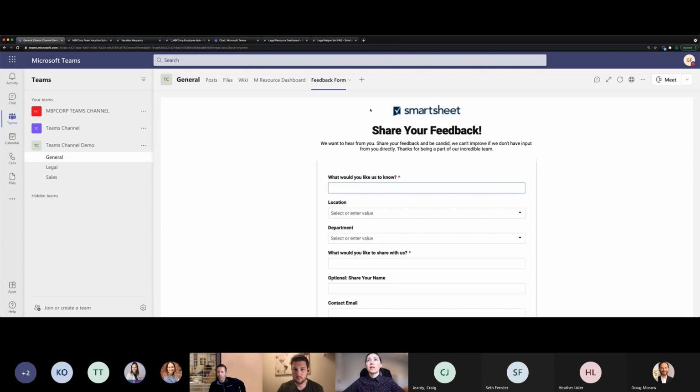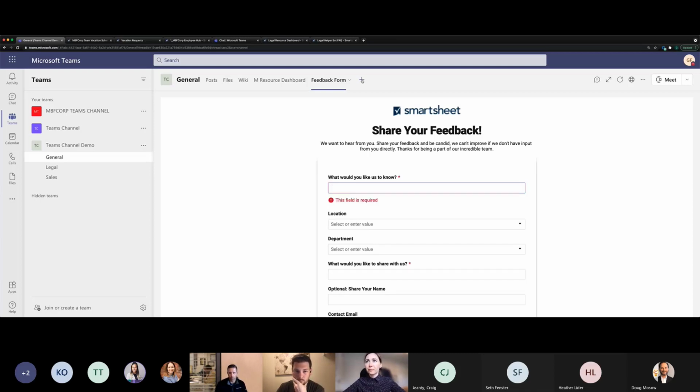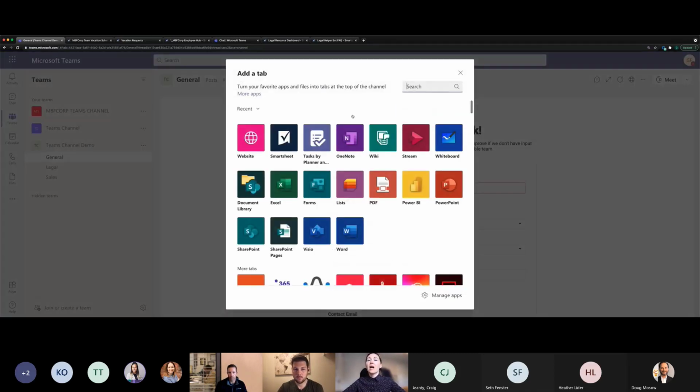To show you what that looks like in terms of the process, we're all about showing that live so you can understand just how straightforward that can be. So for example, if I'm on my general Teams channel here, I can go into my tab and you're going to see options. Once the Smartsheet add-in is available as an option or surfaced by the admin within Teams, you should see the Smartsheet icon here as one of your available apps.